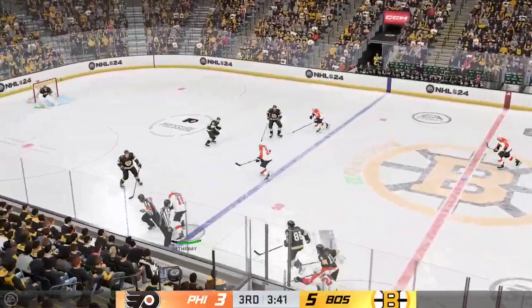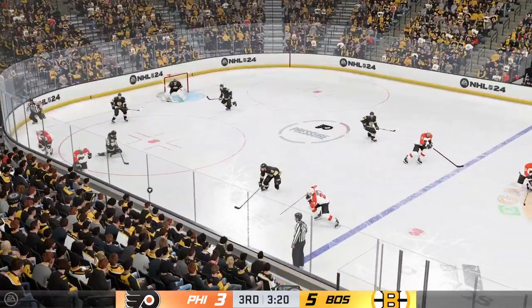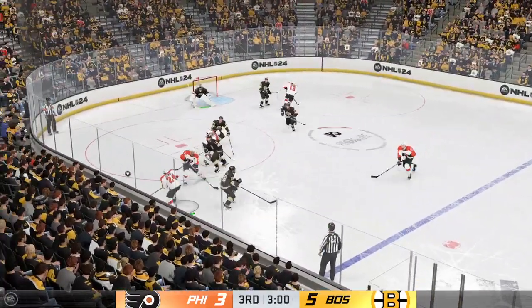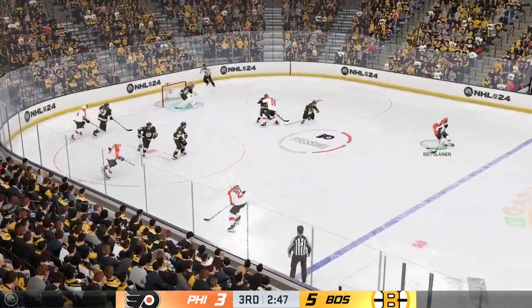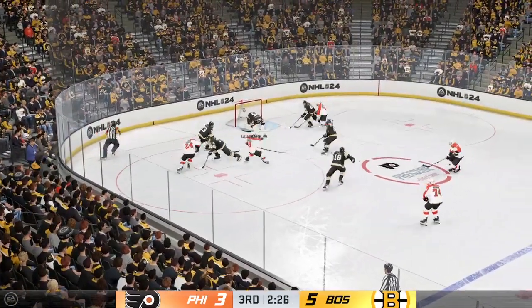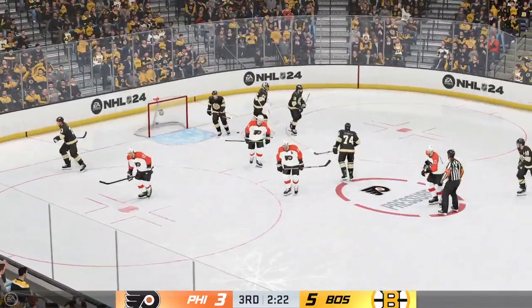And now it's grabbed by Sealer. Shot! And that's blocked in traffic. Boston's got the puck along the wall. The Flyers take over on possession. Philadelphia is playing it from the side. Takes a shot. Oh, what a stop by Ullmark. Here's a shot. Great reflexes. Another save, and the goalie covers up for the whistle.